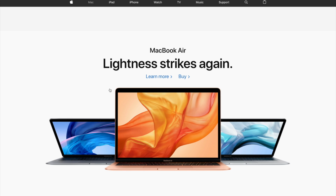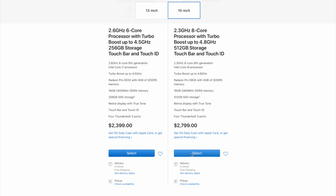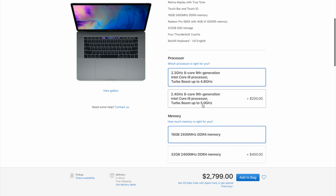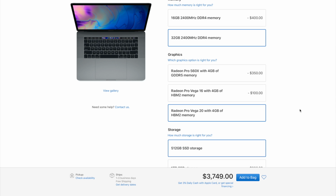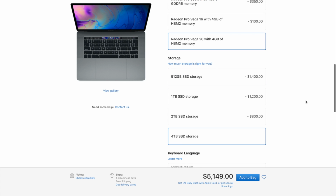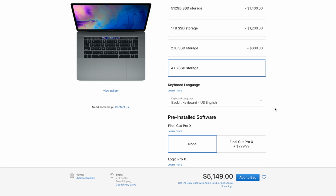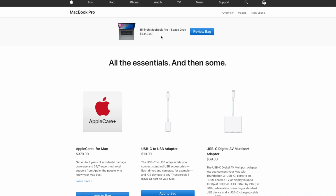Now I go back and MacBook Pro, and we go for the 15-inch version as well. Okay, 15-inch version, it starts at $2,799, and we beef it up, $200 extra, $400 extra, $350 extra for Radeon Pro Vega 20, and 4 terabytes of storage for $1,400. We don't need Final Cut for this, because we already pre-installed on the previous one, so we're gonna have it for every device that we get over here.